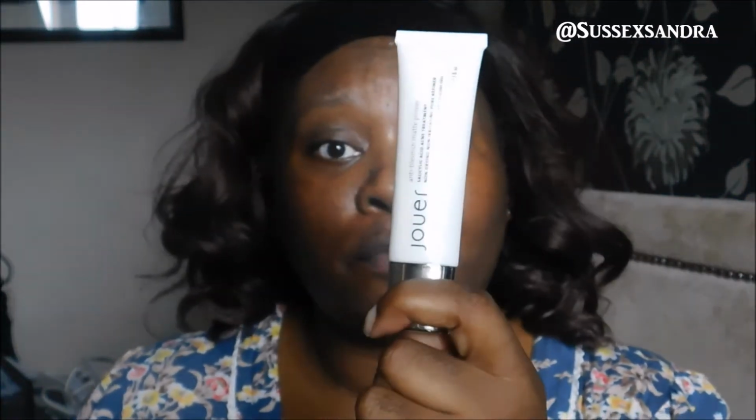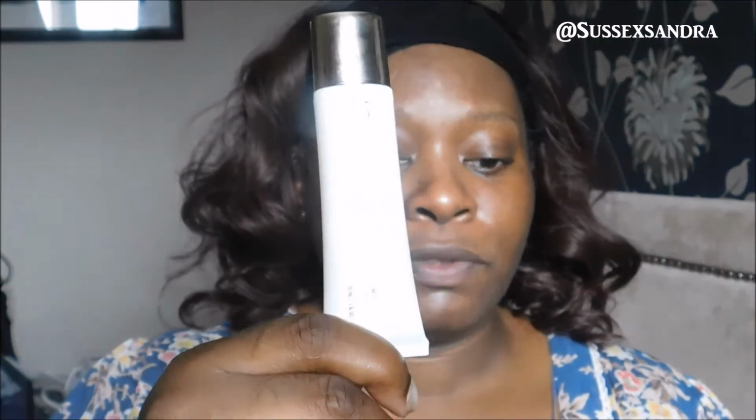So this cost £34, and if I remember correctly, this one cost £29. So I'm just going to read a little bit of information about what this one promises. I am on the Cult Beauty website and it is 30 mils and it does cost £29 on the Cult Beauty website. And what does it say about it? It says why it is a cult.